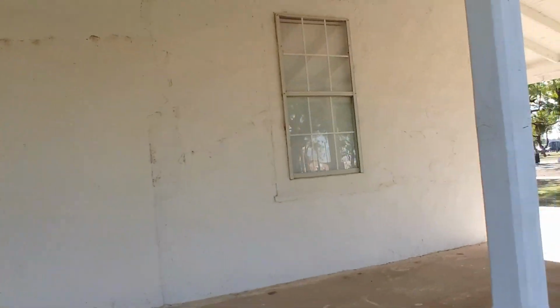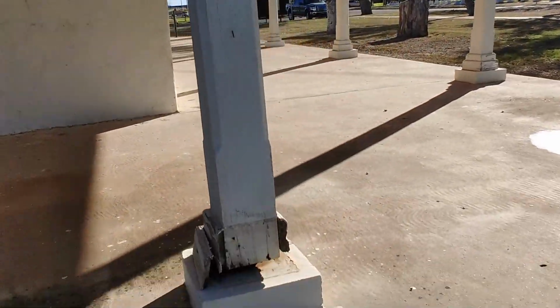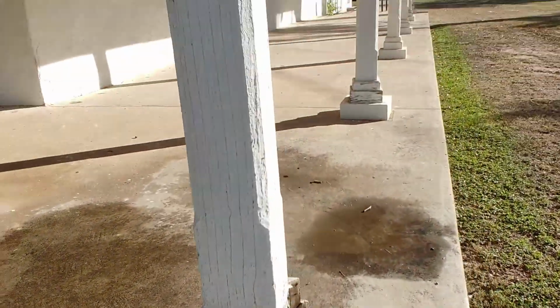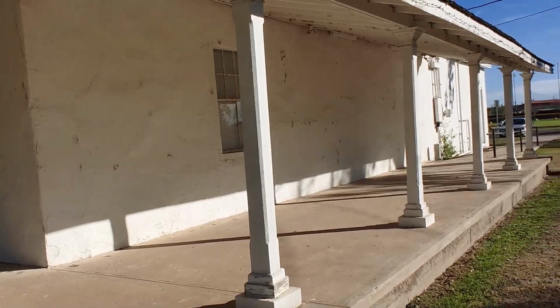But, yeah, so like they were saying, right now they're doing renovations. Stuff because they're gonna have stuff like this, you know, that they're cleaning up, they're getting it redone. You guys can come look on the side.